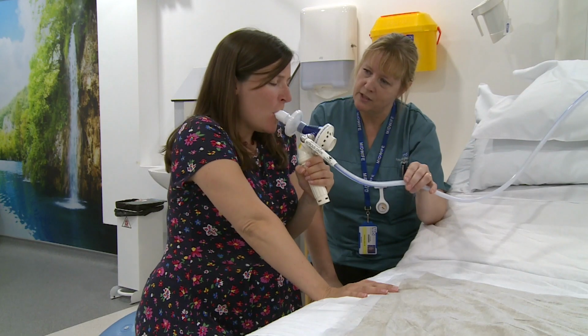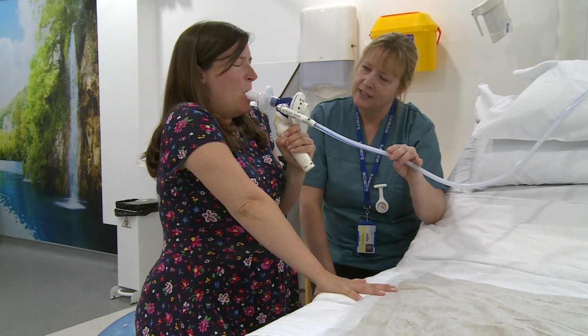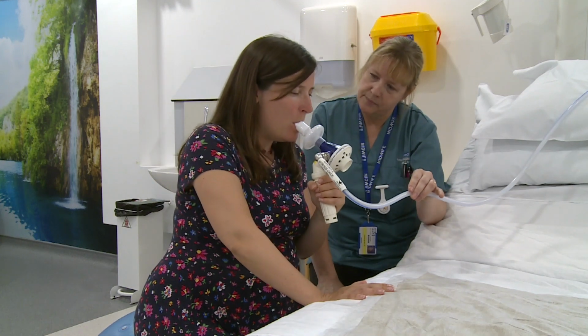So although the mums that come and have their babies on delivery suite are here because they need extra monitoring for either themselves or the baby or both, often there is the opportunity to be able to go straight home a few hours after the baby's born, and if not, we will transfer mum and baby up to the postnatal ward or the transitional care unit.